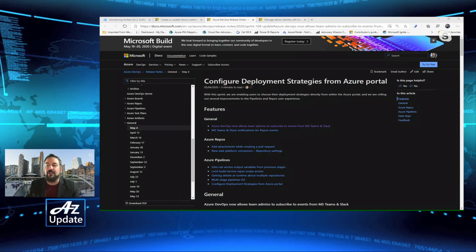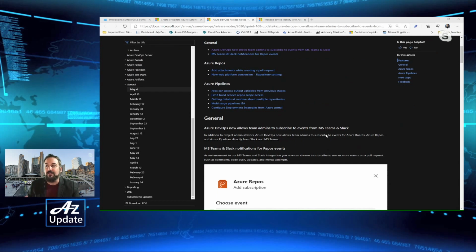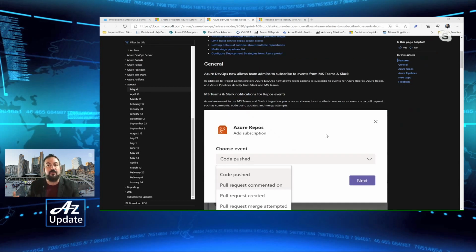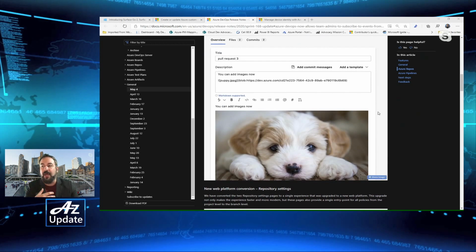And so now there's the availability of including individuals in the pipeline into the boards and the repos directly from Slack as well as Teams. Also, when you're pushing up to the repos, there's the ability to add attachments and images. As you can see here, the attachment of the cute puppy, right?